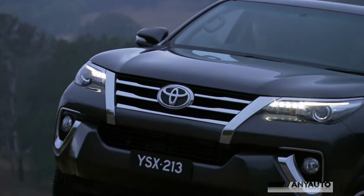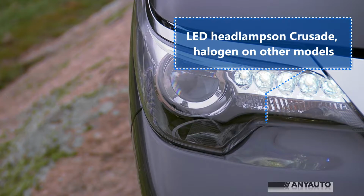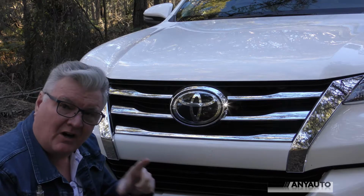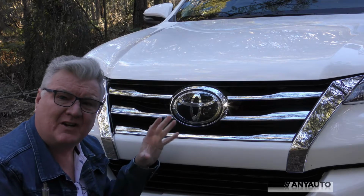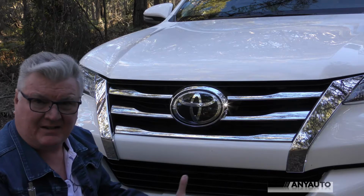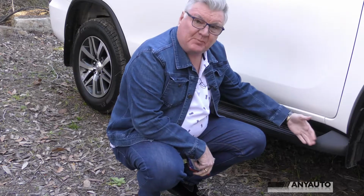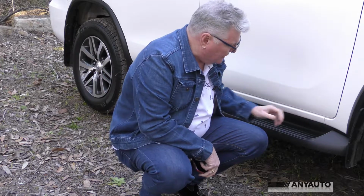But it's also had a few changes to the front as well, such as these LED lights with the LED daytime running lights. And this Toyota badge is solid, which has a radar in it for the high-speed active cruise control. Unfortunately, this has only got high-speed active cruise control, so it doesn't operate at city speeds and it doesn't have Q assist. It's got a really good deep set of side steps. This is plastic coated, so obviously it's not going to cope with too much heavy treatment.